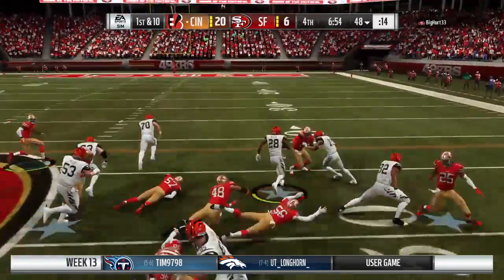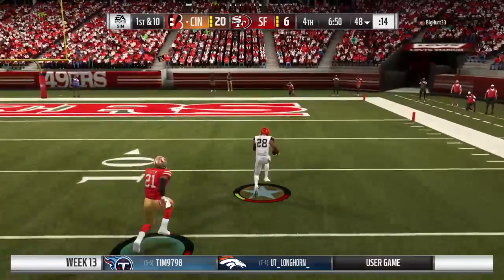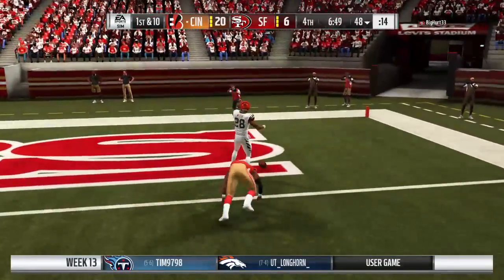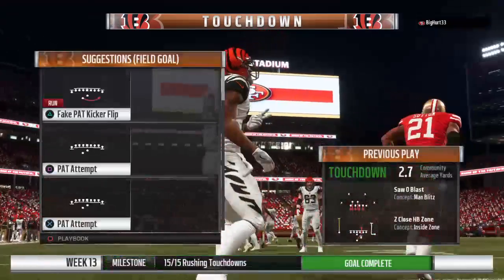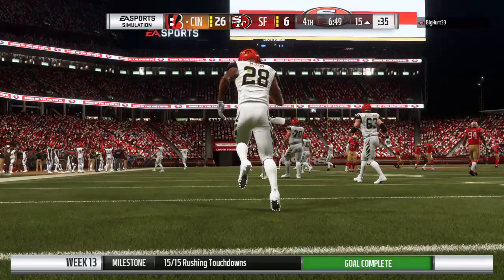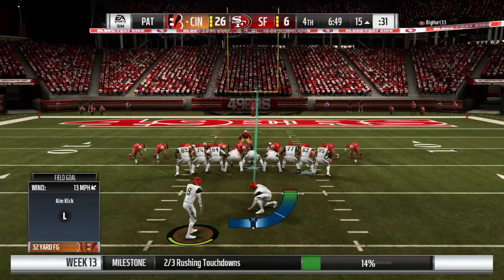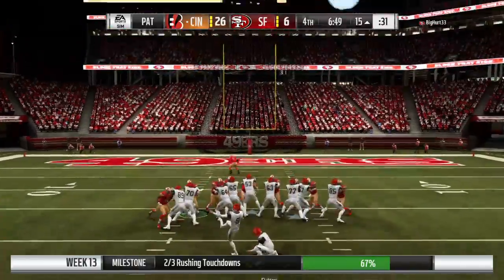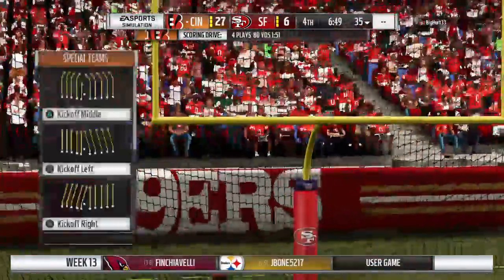First and 10. Here's a give to Mixon. And he's got room. It's a foot race. 20. And all the way in for a Cincinnati score. A great effort there. His 6th touchdown of the season. And the Bengals are able to grow their lead. And on that long run, maybe the defense caught napping a little bit. The concentration level may not have been there.